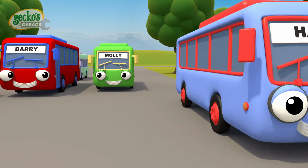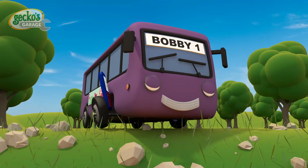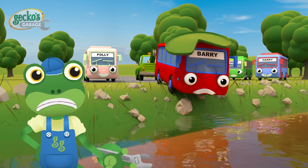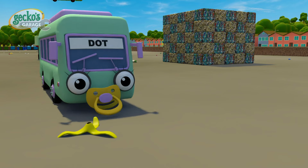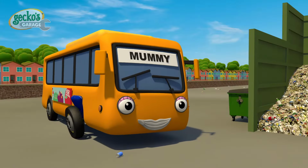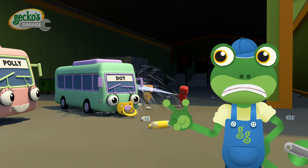Five little buses driving near the lake. One poor bus forgot to brake. Daddy called Gecko and Gecko said, no more buses driving near the lake. Four little buses playing near the trash. One slipped up and had a crash. Mummy called Gecko and Gecko said, no more buses playing near the trash.